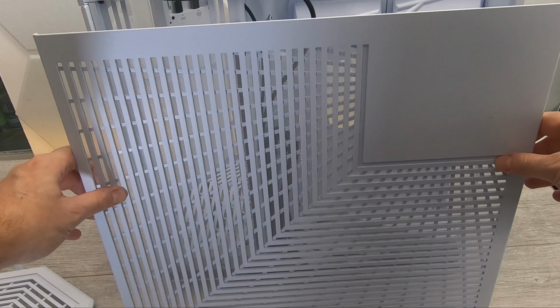So what we'll do first is just open up the large side panel. And the first thing I love about this case is that you basically don't need any tools really, unless you are installing your hardware obviously, but all of the panels just pop off. Pretty much everything is tool free. That's the first reason why I love it.